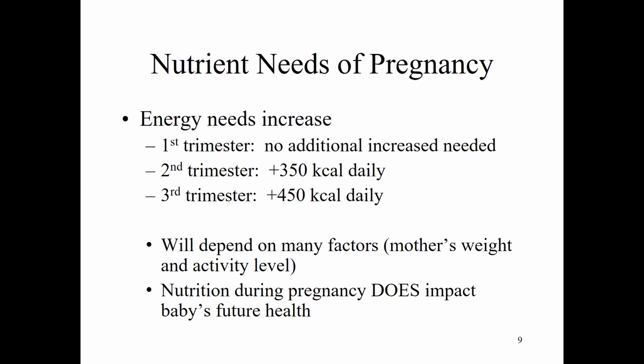Those are very loose estimates. I don't know many pregnant women who count their calories. It's going to depend on lots of things like mom's weight, how much weight she should be gaining, and her activity level. But what we do know is what those calories are made of. What mom's eating absolutely does impact the baby's future health. Not only is it important for having a healthy pregnancy, but we know that what mom eats while she's pregnant can actually influence the baby's future risk of diseases. So there's a lot of pressure on mom to be very healthy during this time.